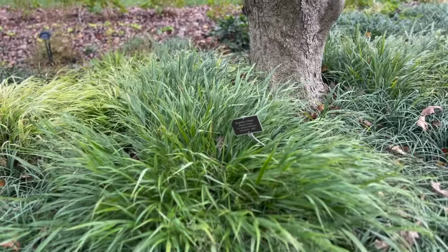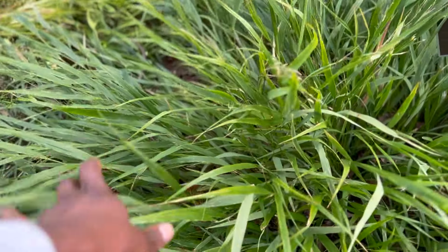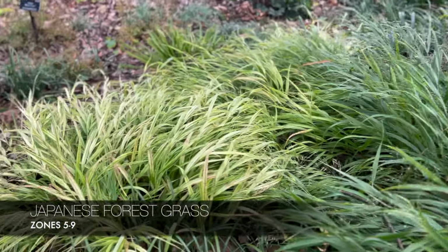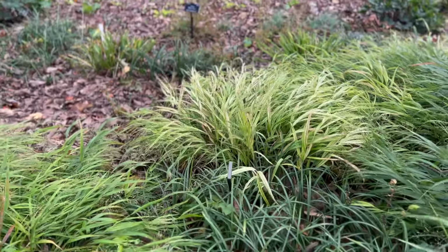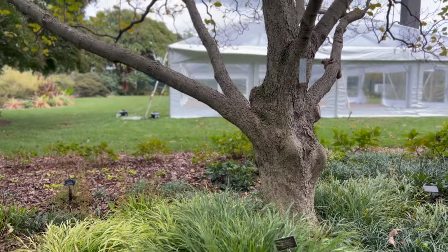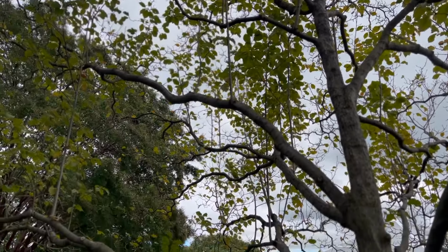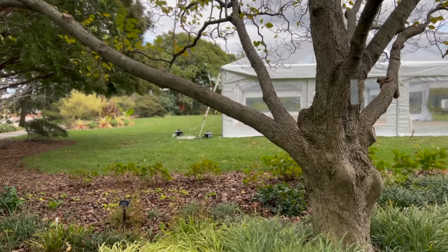Underneath this magnolia, you've got hakonechloa. Seems like over here is a little too shady because normally, well, maybe it's the variety, normally it looks like that. It has that chartreuse color. Now, this magnolia tree is massive, guys. Wow.